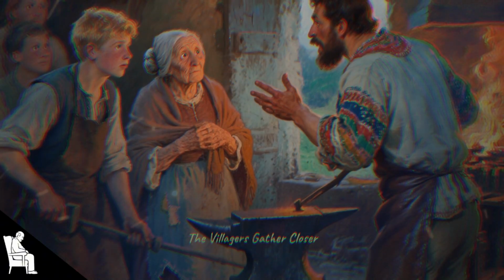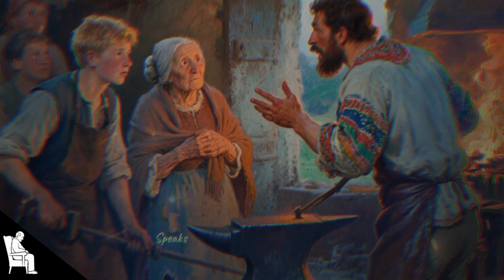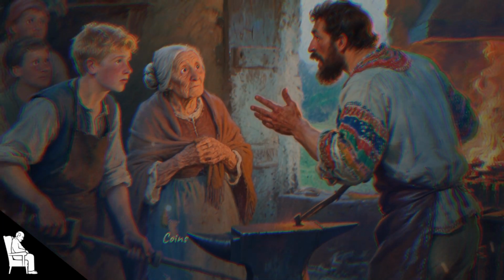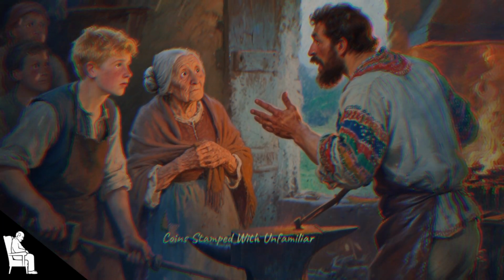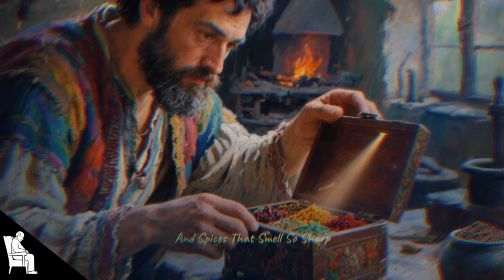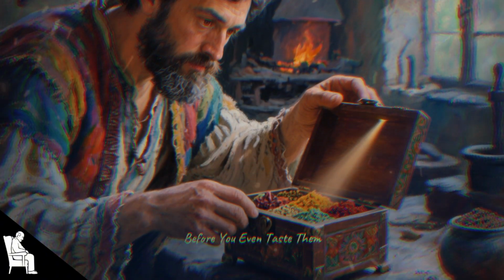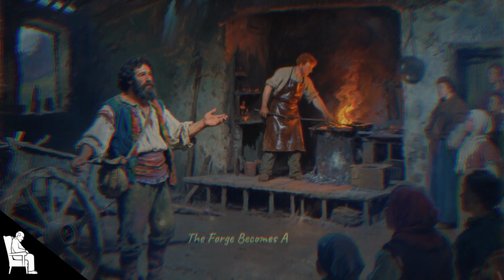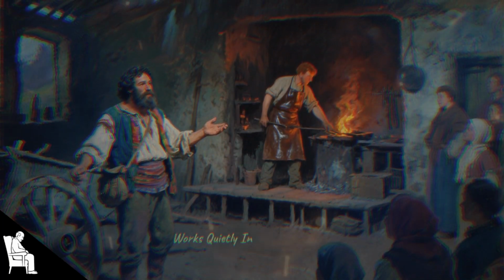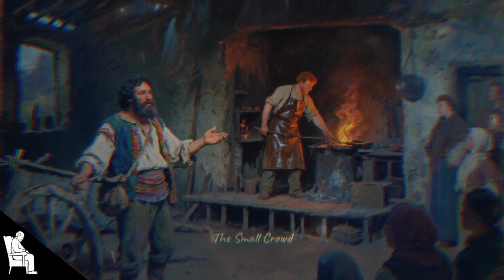The villagers gather closer, listening with wide eyes as he speaks of fabrics dyed in bright colors, coins stamped with unfamiliar kings, and spices that smell so sharp they make you sneeze before you even taste them. The forge becomes a stage, and the blacksmith works quietly in the background as the merchant entertains the small crowd.